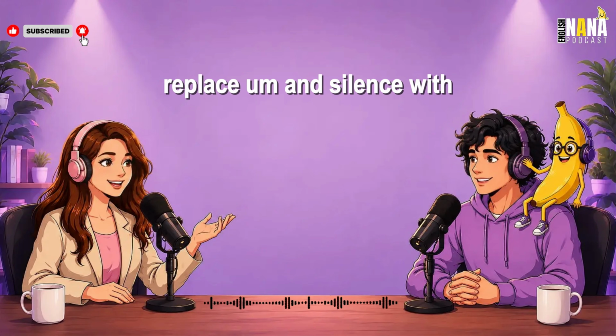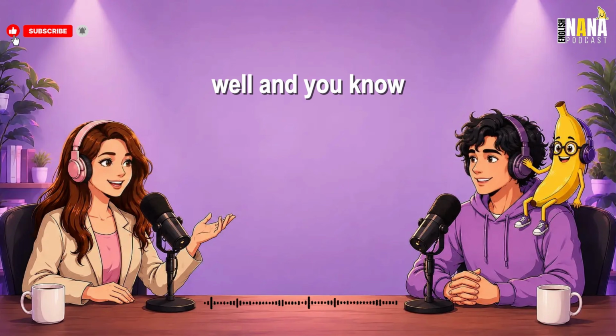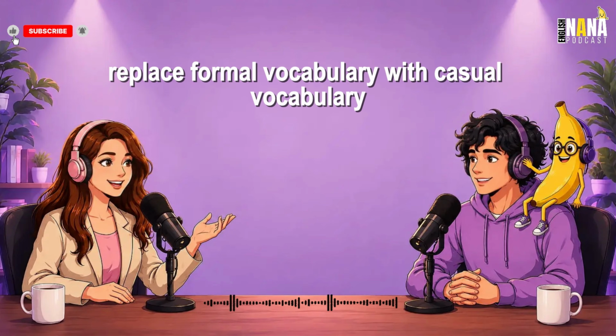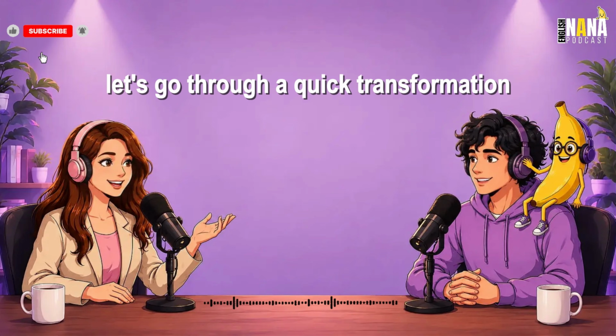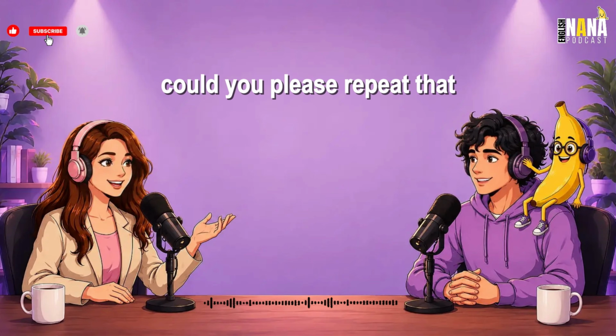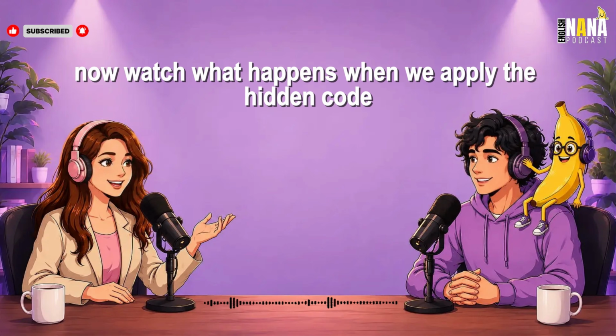Replace silence with "well" and "you know." Replace full forms with contractions. Replace formal vocabulary with casual vocabulary. Let's go through a quick transformation. Textbook version: "I do not understand what you are saying. Could you please repeat that?" Now watch what happens when we apply the hidden code.